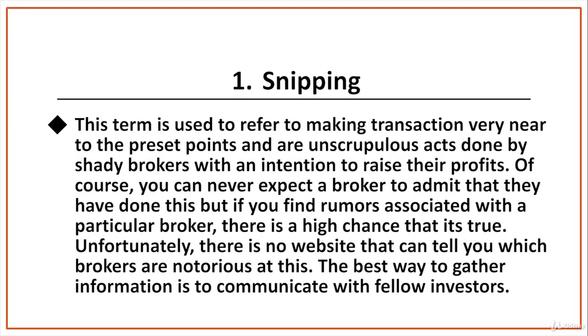Of course, you can never expect a broker to admit that they have done this, but if you find rumors associated with a particular broker, there is a high chance that it is true. Unfortunately, there is no website that can tell you which brokers are notorious at this. The best way to gather information is to communicate with fellow investors.